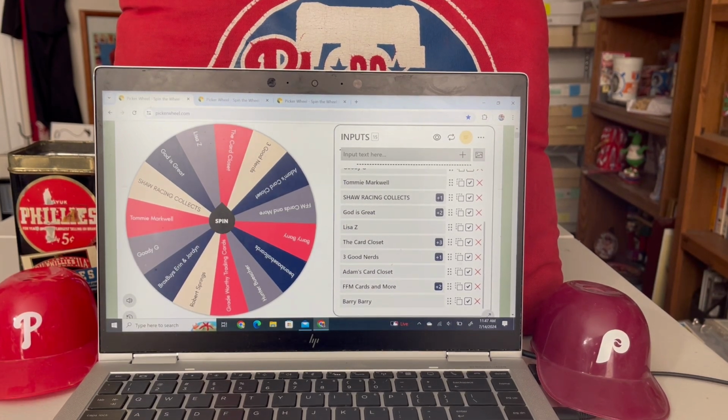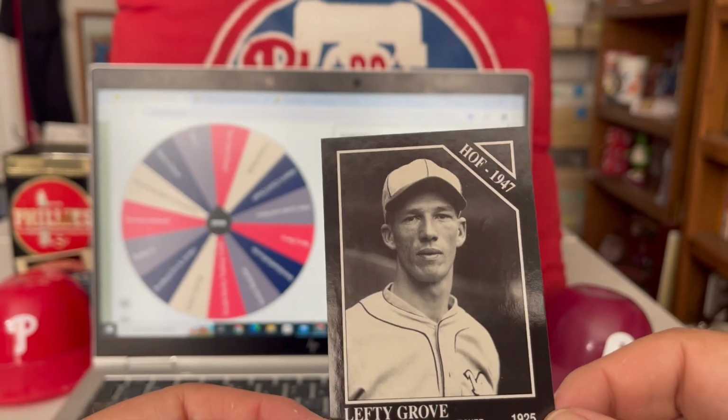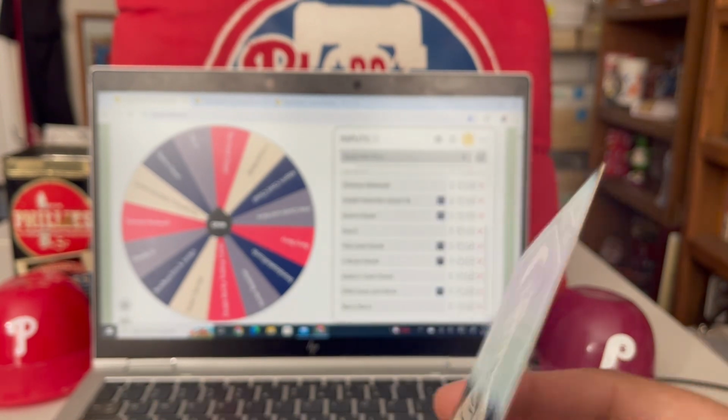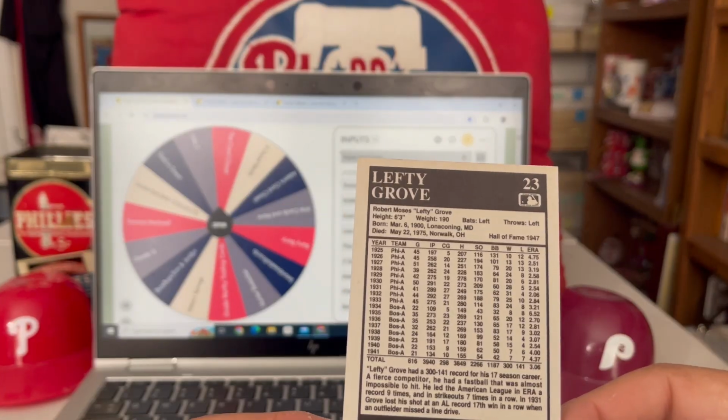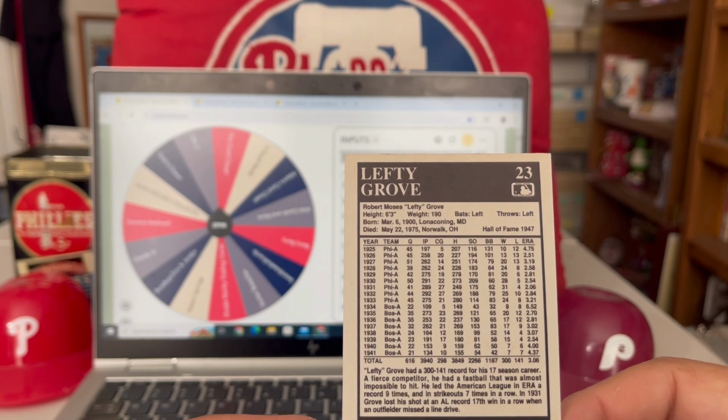Wednesday's question was, now the first batter was Pepper Martin. Who was the first pitcher? Who toed the rubber first? Again, it would have been a National League or an American League player, and it was Hall of Famer Lefty Grove. Lefty Grove, if you look on the back of his card in '33, was still with the Philadelphia Athletics. In fact, it was his last year with the Athletics.